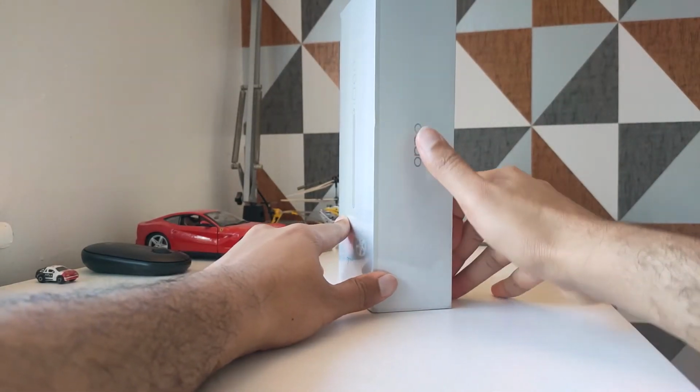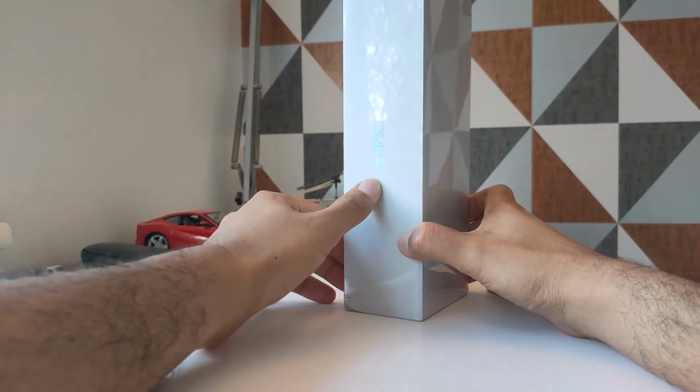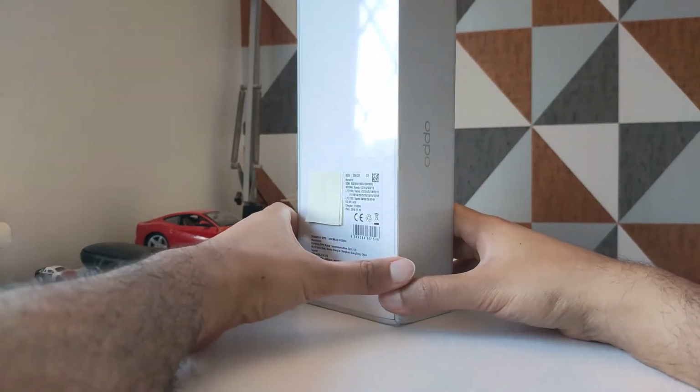Here we have the side. Again, nice simple Oppo. This is the other side. Again, you can see that rainbow effect. And then this is the back.